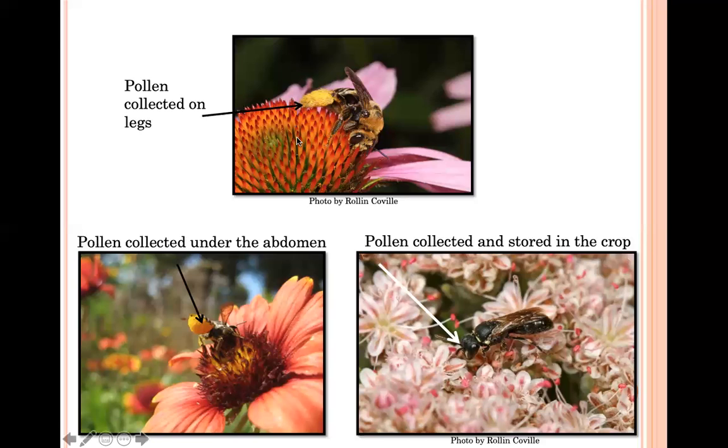Let's see. Does it harm the hive when people collect the honey and replace it with substitute food?